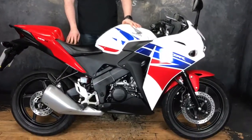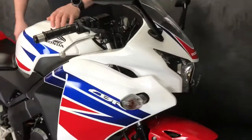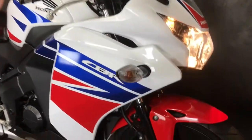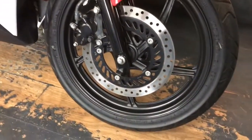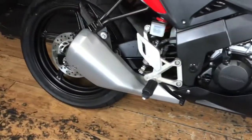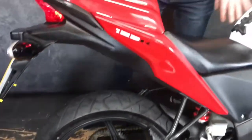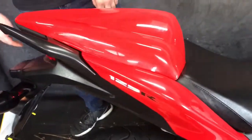It's a Honda CBR125, right, little Bobby Dazzler. It's a 2017 on a 17 plate. Let's turn it on as well so you can see everything lit up. It's done 2,234 miles. Comes with the seat cowl. Gives it that sportier look, even though it's sporty already. Really nice, clean example is this.